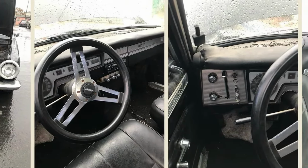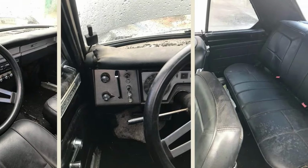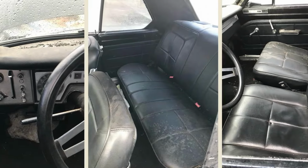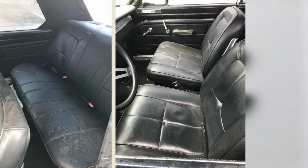With no rips or tears in the interior, this Dart is a well-preserved example of Dodge's early muscle car lineage. Whether you're looking for a stylish daily driver or a collectible classic, this Dart GT is an appealing option.